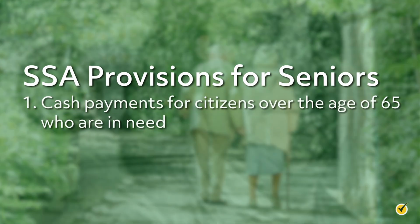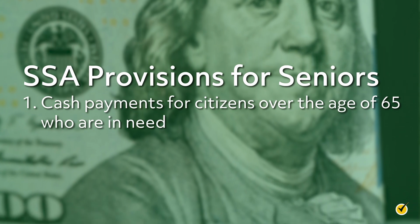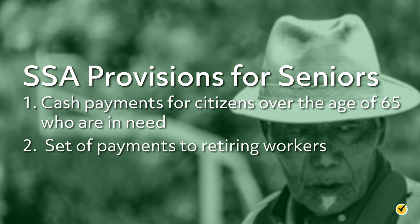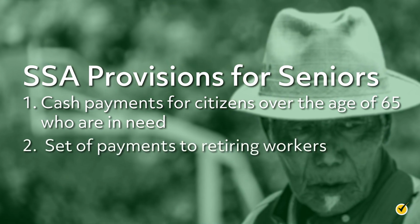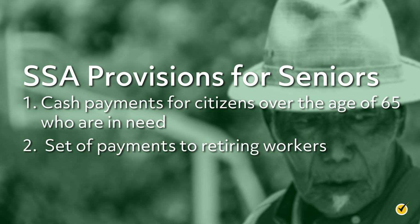The first was a set of cash payments for citizens over the age of 65 who were in need. This came in the form of immediate assistance to those falling in this category. The second was a set of payments to retiring workers who were entitled to receive these lifetime benefit payments by virtue of all the years they contributed to the American workforce.